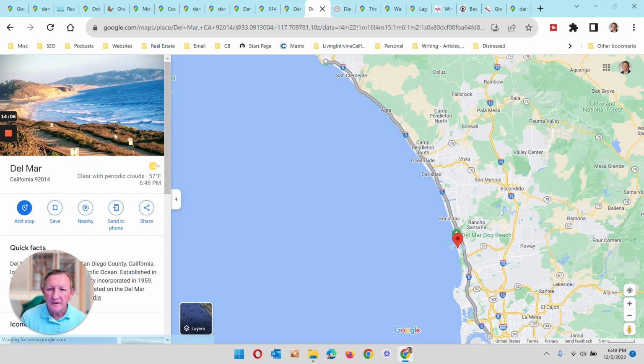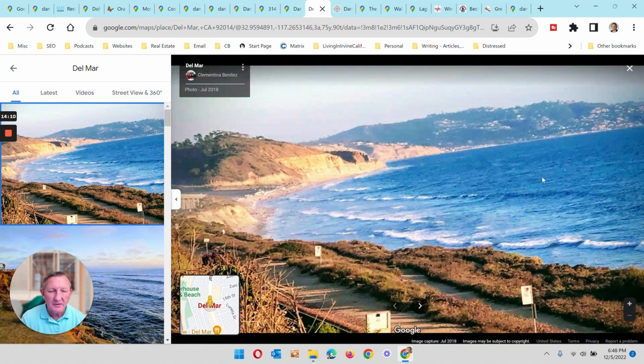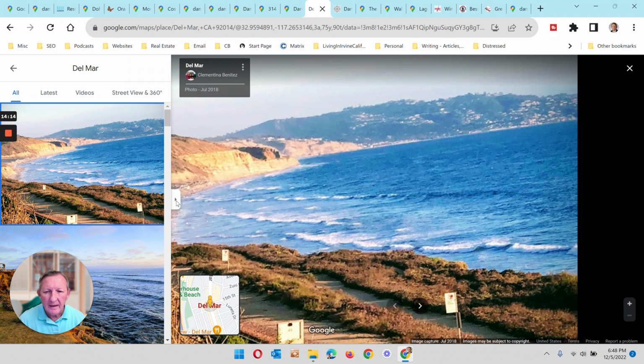And one of the things you'll want to do when you go to the ocean, if you're not used to swimming in the ocean, you want to check with the lifeguards. Ask them, how's the current?